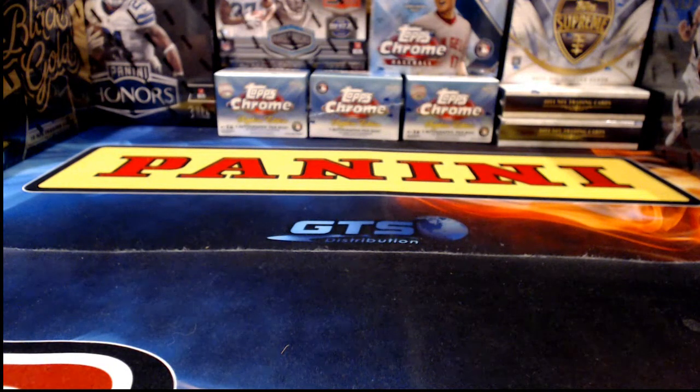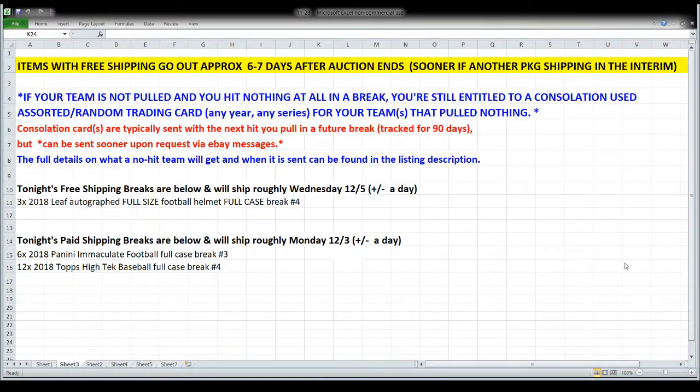All right, let's get our spreadsheet put back up here and roll into a little Topps High Tech Baseball. So once again, guys, the paid shipping breaks, which is Immaculate, that we just finished, and High Tech that we're just getting ready to start, will go out the door no later than Monday. Most likely going to go out way sooner than that, but no later than Monday. The football helmets, which were completed first up tonight, will be out the door no later than Wednesday. Once again, that's because they're free shipping breaks, and those always are scheduled out a week after the fact, although often they go sooner than that.